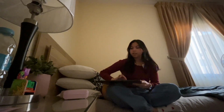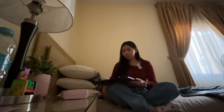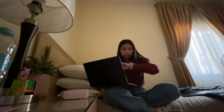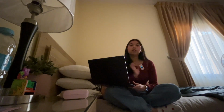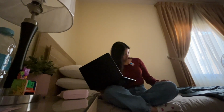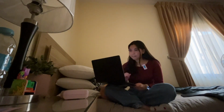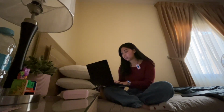Y'all, since today is Thursday, that means I have a tutoring session and it's actually in an hour. So I just need to make sure I have all the materials ready. By the way, I'm using my new mic and it's pink. Isn't it cute? Let's get this stuff up. I'm tutoring French, by the way, for those of you who may not already know.